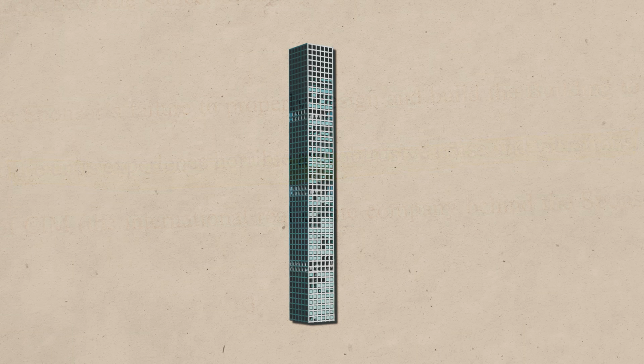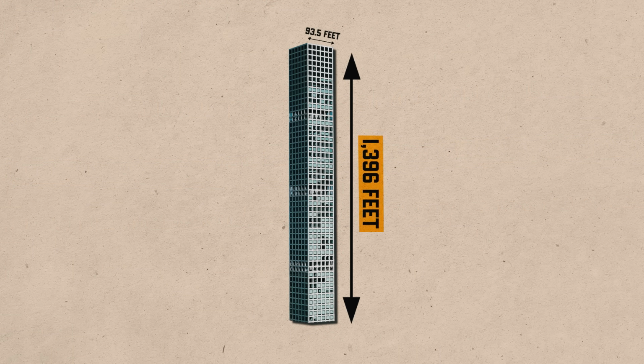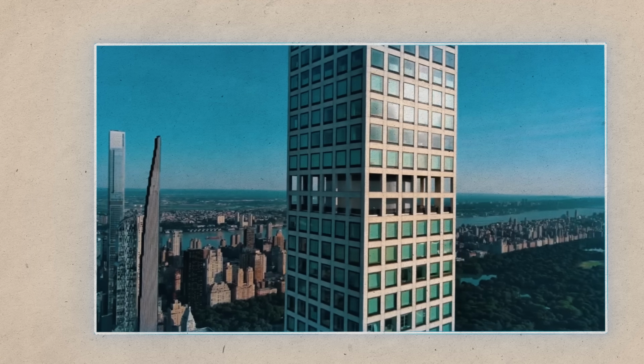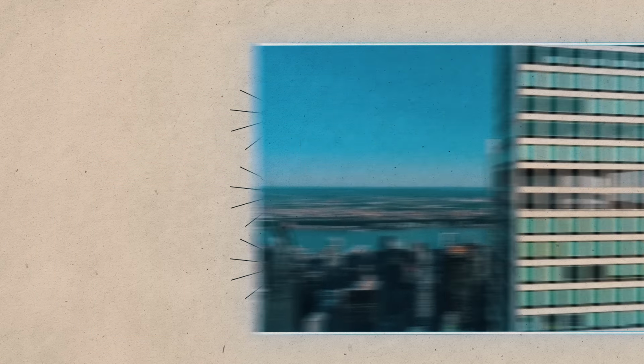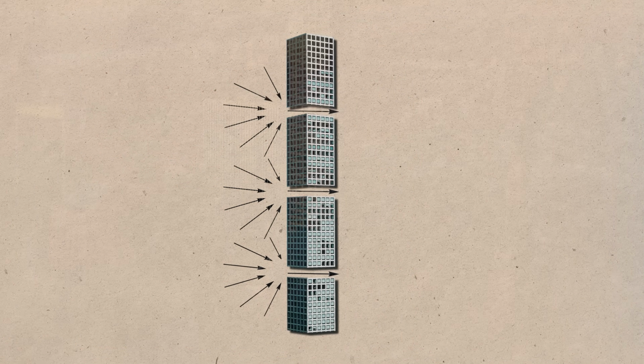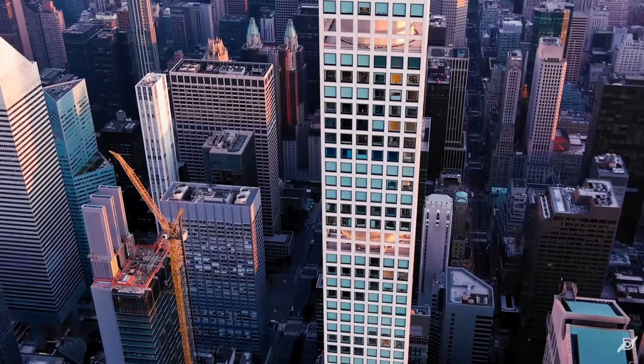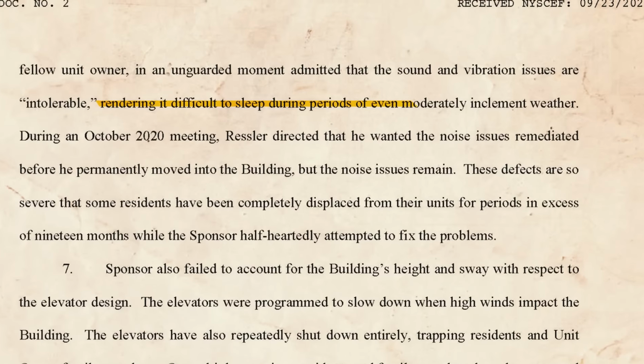432 Park is extremely tall and narrow, with a height to width ratio of 15:1. Because it gets extremely windy towards the top levels of over 1,000 feet up, every 12 stories, there is a gap in the structure to allow the wind to flow through the building, limiting the wind resistance at high altitudes. With all the wind passing through, this has created apparently intolerable noises, rendering it difficult to sleep during periods of even moderately inclement weather.